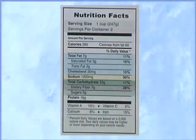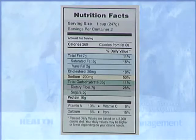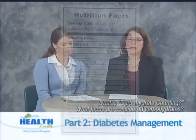With carbohydrate counting, we teach them how to read a food label. And on the graphic, you'll see that on a food label, total carbohydrate is the number that we tell them to look at, not sugars. You'll see that it is a subcategory of total carbohydrates on the label, but it's the grams of carbohydrate that we want them to look at.